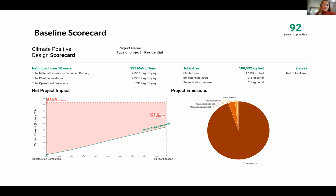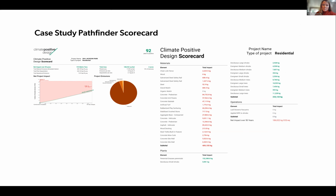And currently Pathfinder is including like a 30% contingency for concrete above what Tally does. And so that's something to be aware of when you do your reviews, just that we might actually hopefully be doing better than it indicates. So looking at this, we wanted to get to positive much more quickly.